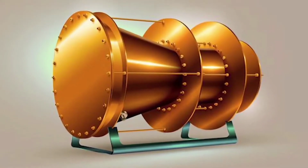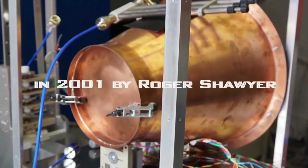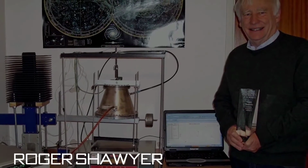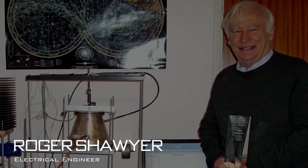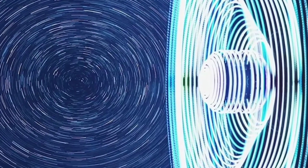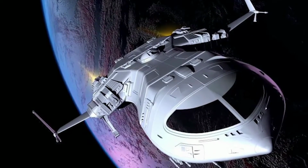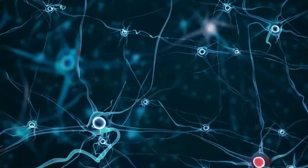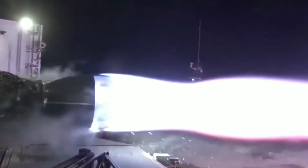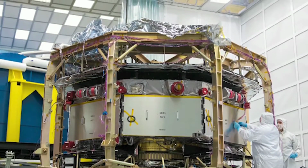So what exactly is EM drive all about? First introduced in 2001 by Roger Shawyer, a British chartered electrical engineer with 48 years of experience in the space and defense industries, EM drive is a radio frequency resonant cavity thruster idea with possible uses as a spaceship thruster. It is claimed to create thrust by internally reflecting microwaves, in violation of the law of conservation of momentum and other physical principles. The media has frequently referred to the gadget as the impossible drive.